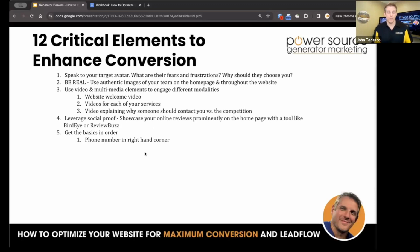Get the basics in order, right? So the phone number in the top right-hand corner, and ensure that there's a web form that customers can fill out. A lot of the time, most of the time, it's on your contact page. We like to put it right on the home page, another one on the services page, another one on the installations page. Make sure that form is everywhere.